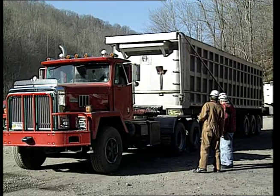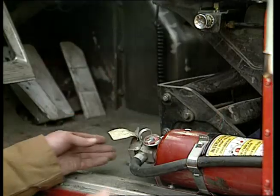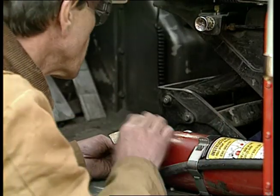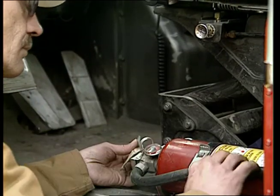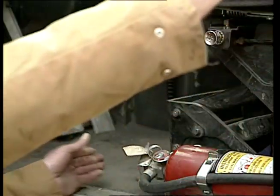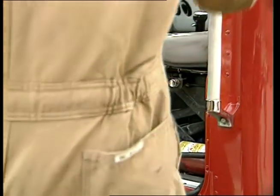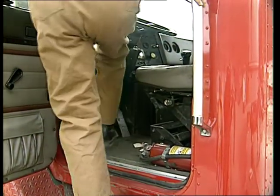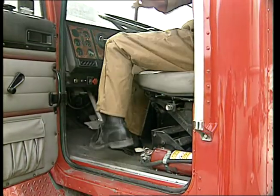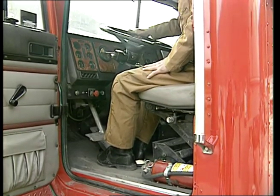Now, ask the driver to step down while you check in the cab area. Would you please step down? Check the fire extinguisher. It should be fastened securely in place and fully charged. Before entering the truck cab, check the handrails and steps. Once you're in the driver's seat, check the driver's visibility. Then, check the vehicle's steering lash or free play.